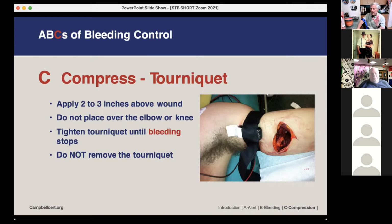Ideally, you would be undoing the pants and pulling them down, or if you can't, you'd start at the bottom and work your way up and rip that pant leg all the way up so that you can get access to it. So the tourniquet, you tighten it down with the Velcro, you turn the windlass rod 2 or 3 times, as many times as needed until the bleeding stops. It's very effective, so 2 or 3 turns should do it.